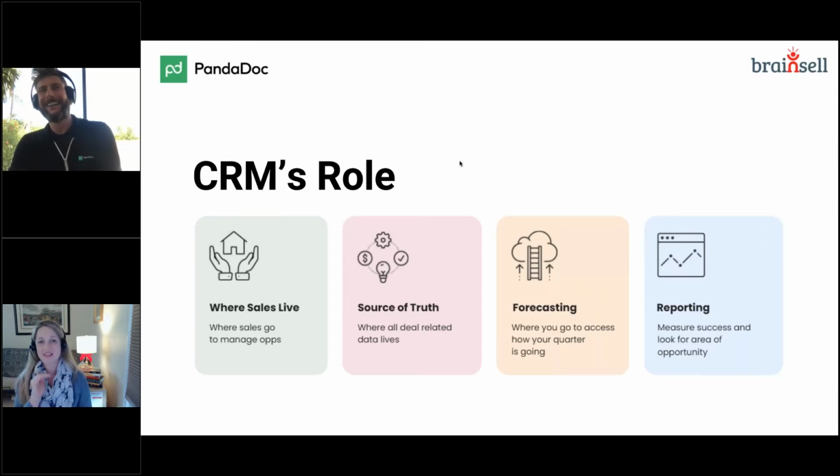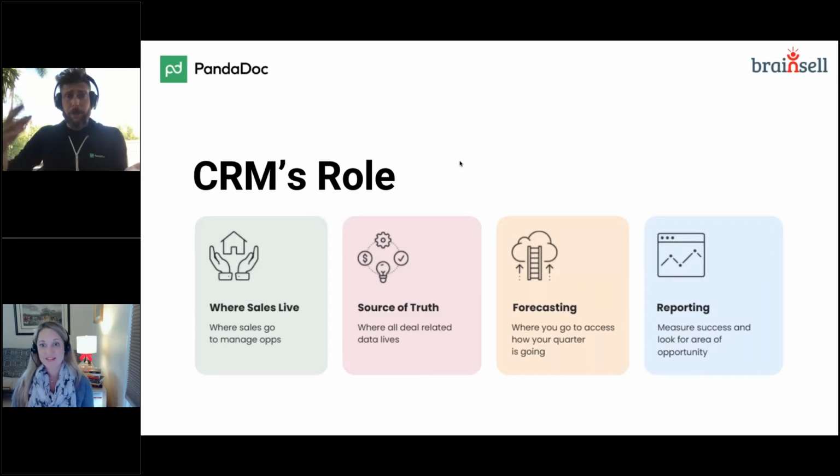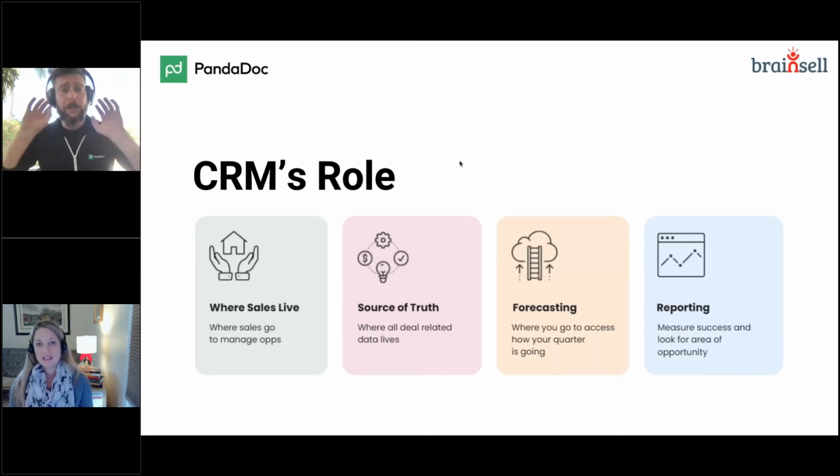It's all in the CRM. That's where it is. And then everything off of that needs to be integrated. It needs to be. Well, and you're right. And your CRM, to your point, that is your system. That is that source of truth, system of record for everything you do.